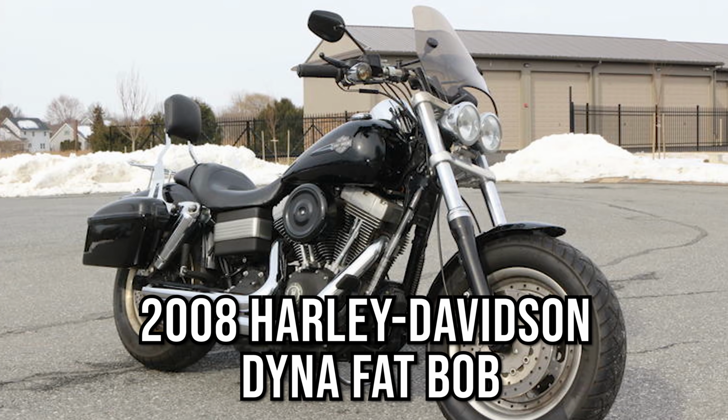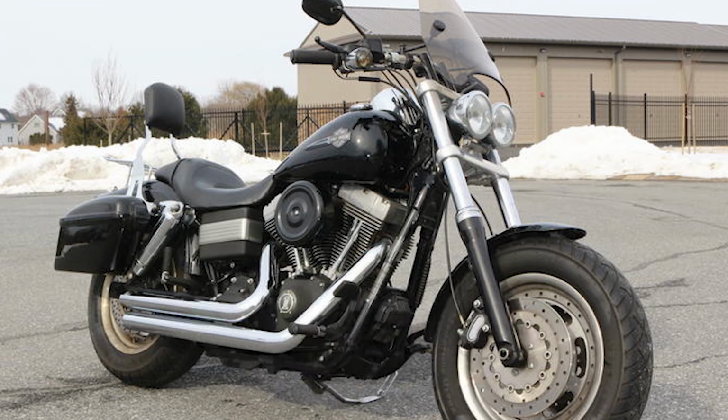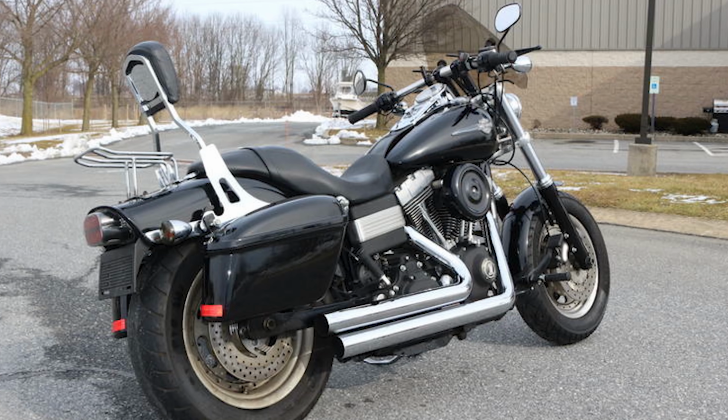Here's our first Harley on this list, 2008 DYNA Fat Bob. We have one of these for less than $7,000. If you look at other places, other people might have them for that kind of price. They are great bikes. I love the way they look. I love the way they ride with that big old fat front tire on it. So if you need to get in the doors of a Harley-Davidson for under $7,000, the Fat Bob could absolutely be your entry into the Harley-Davidson market.